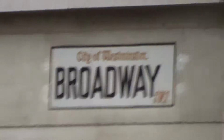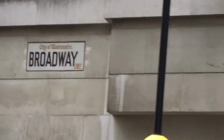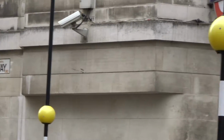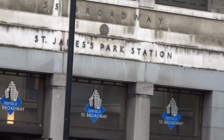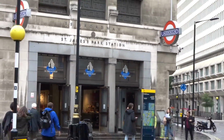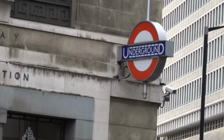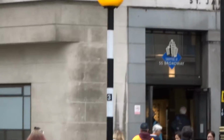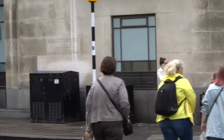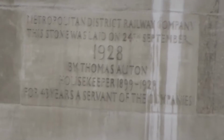So the original underground roundels have been restored in the 1920s fashion, with the dashed lines and the capital U and larger capital D. The building was very democratically opened by the housekeeper, who's probably called a caretaker today. There's a foundation stone just there. Very unusual, because in those days, and indeed today, most major buildings are unveiled by royalty or wives of the chairman of the board, etc.